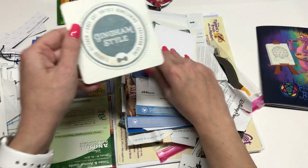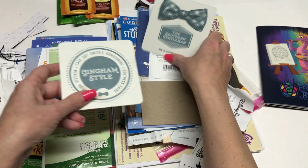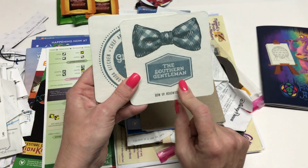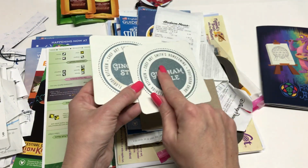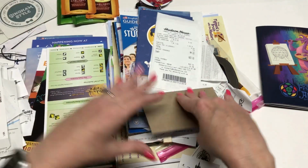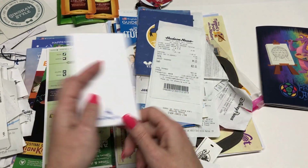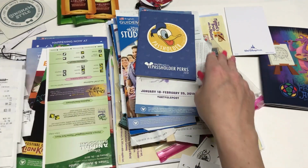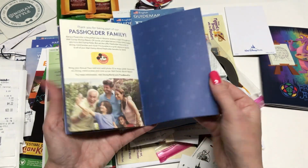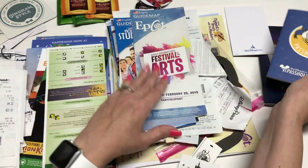Of course, if you watch my other junk journaling, I love picking up coasters. So we ate at Art Smith's restaurant at Disney Springs. It is so good. I highly recommend it. That's our second time we've eaten there because it's definitely one we like repeating. We did renew our annual passes, and so this was a new pass holder perk book they gave us.